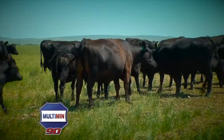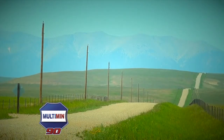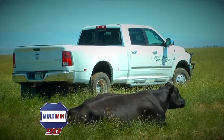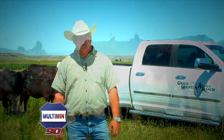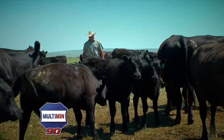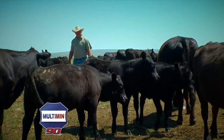This area of Montana can be a little deficient in copper. That's one of the 3 main minerals in Multimin, and so with that we brought our copper levels in our cattle up to where they need to be. We've seen an increase of 5 to 6% in our conception rate in our AI program. You start getting 30 to 40 more AI calves in a year. We're showing a huge return by using the product in those regards.